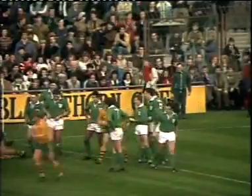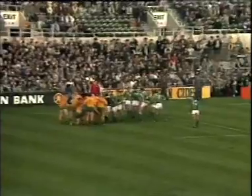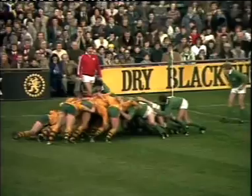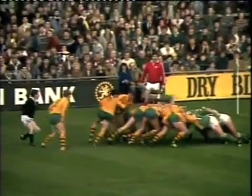Ireland looking quite fragile there, close to the end of line-outs and rucks and scrums. And Australia are starting to make dents into that armour around there. A very inexperienced Irish back row. Only 4 caps between them, and they are missing tackles around the fringes.